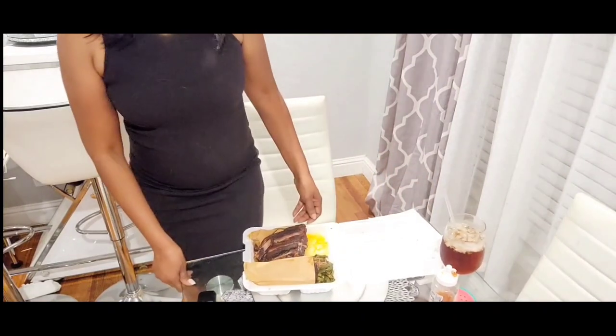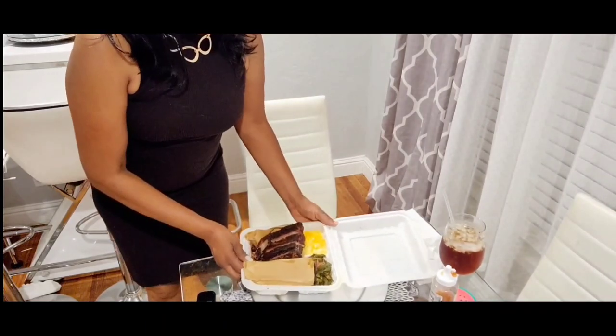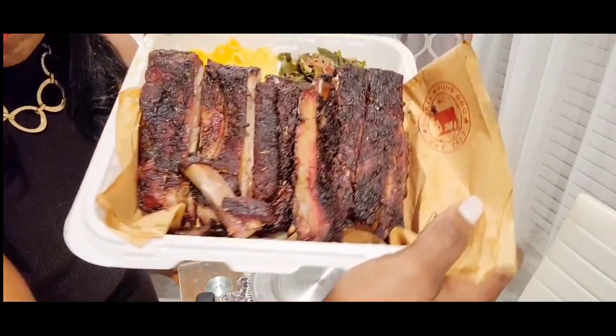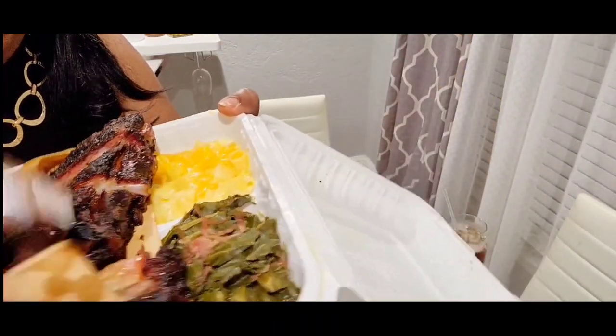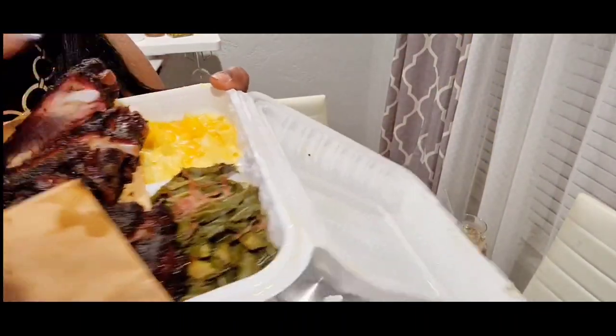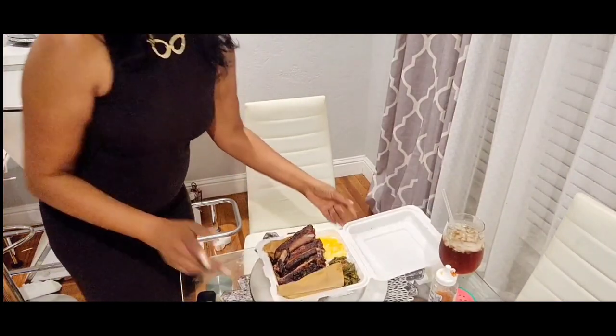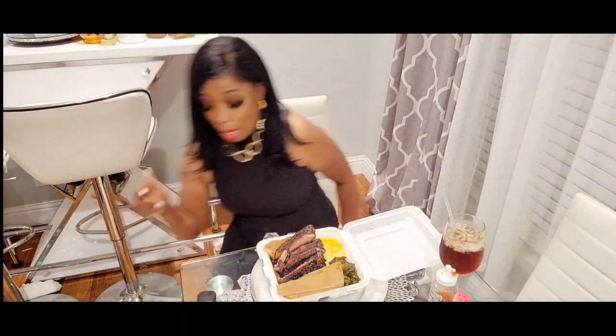You guys. Let me show y'all my ribs. This is a rib. I got ribs. Then I got some greens. And I got some macaroni and cheese. That's right. Smells good. Now, you know what? I taste the collard greens are good.